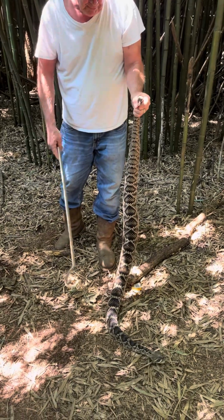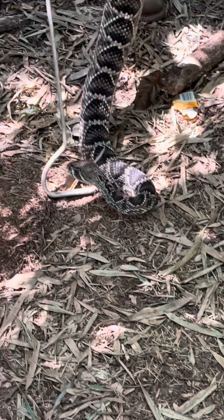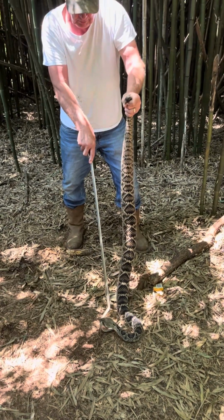Now, a rattlesnake's a pit viper, which means he has a heat-locating pit between his eye and nostril that he uses to seek out warm-blooded food. And these are big enough to eat cottontail rabbits and squirrels. They can eat pretty large animals.